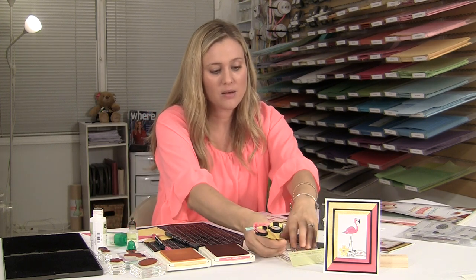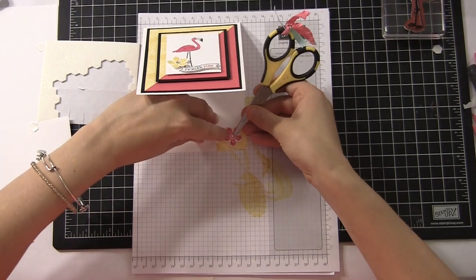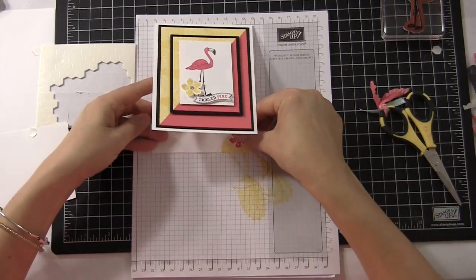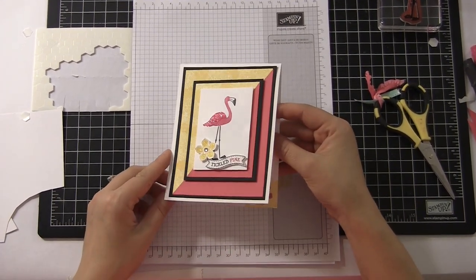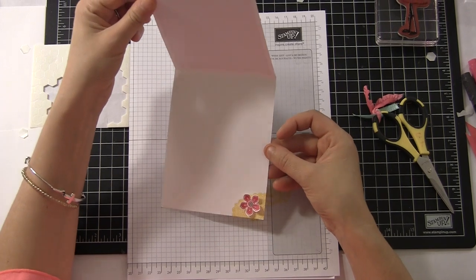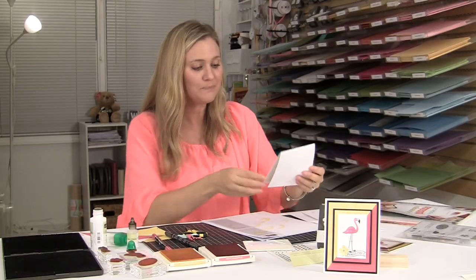And I'm gonna go ahead and put my jewel rhinestone on here. And then I will show you how pretty that is. All right, are you guys ready? Here you go. Flamingo, and then on the inside, it's really pretty. So that's just an added little touch if you'd like to spice it up a little bit more.